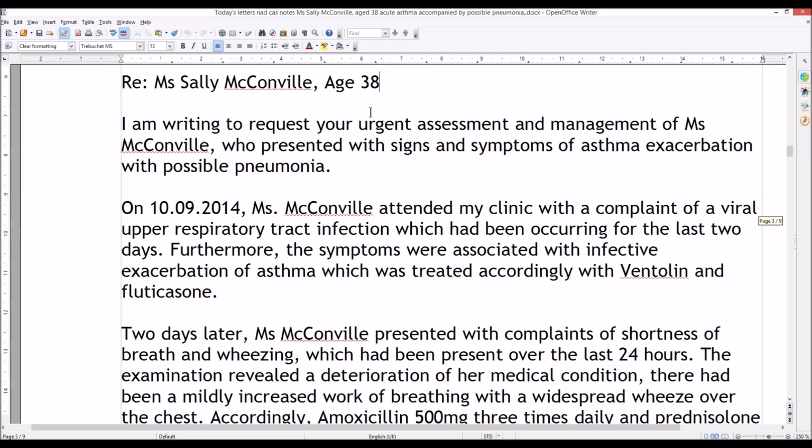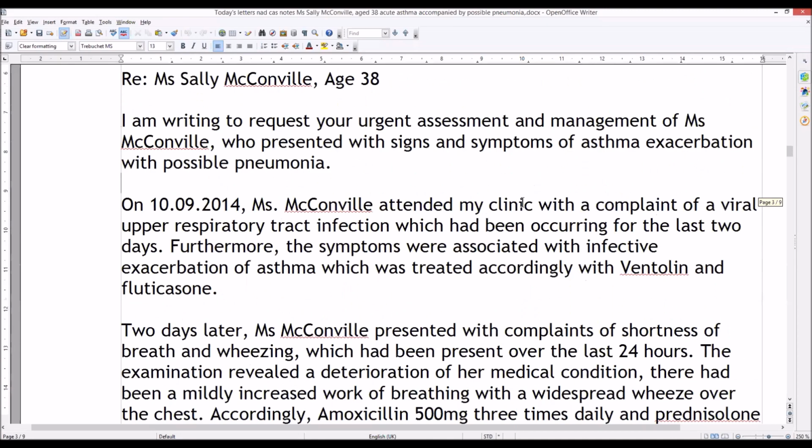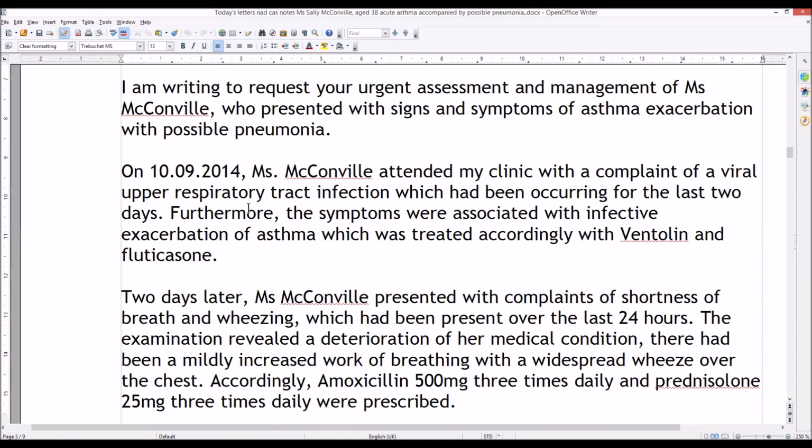And the task is a letter of referral, admitting officer, emergency for acute management. Okay. I'm writing to request your urgent assessment and management of present symptoms with possible pneumonia. Right now, asthma exacerbation, or is it asthma exacerbated? Is this a noun, asthma exacerbation, or symptoms of asthma exacerbated with possible pneumonia, or are these two things together? Are they conjoined? Asthma exacerbation or exacerbated asthma. I don't know if you would use it as a noun, maybe exacerbated asthma, make it a verb instead of a noun. Okay, Miss McConville, you don't need that dot.